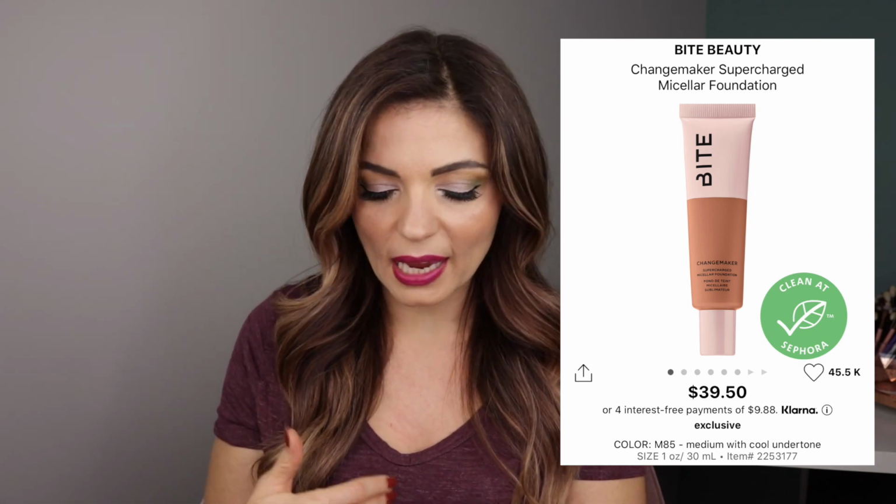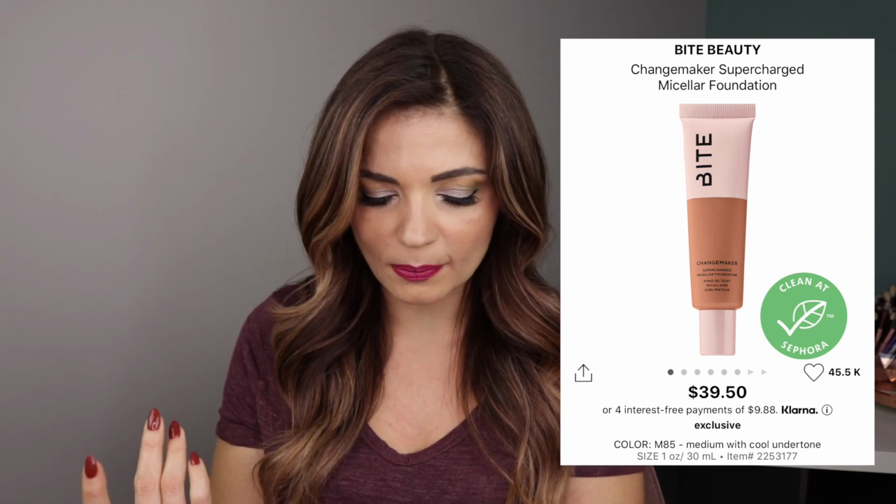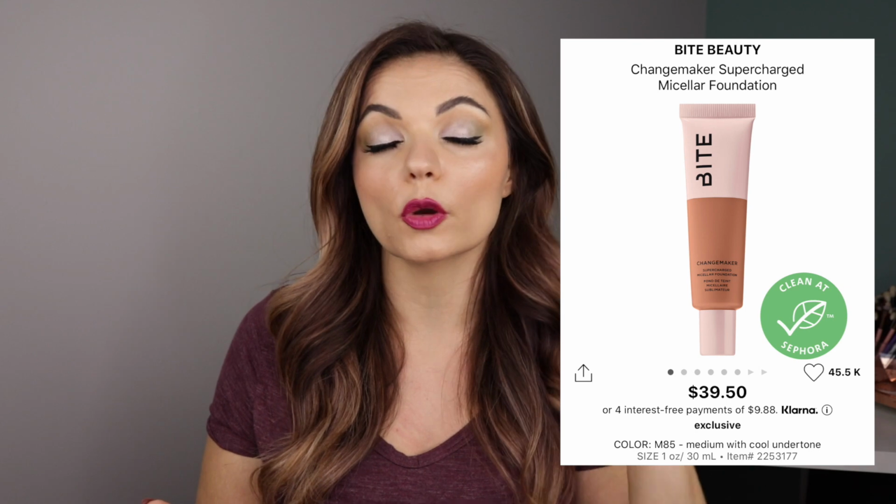It has a satin, really skin-like finish. I don't think that it's overly glowy, but it really is very pretty. And honestly, I think the price is about right. It's $39.50 for a full ounce. I love the tube that it comes in. It's simple and beautiful, and I think it looks really good. So you guys can get a little bit of a peek. Again, I did feel like it was a little bit light, so I went in with a bit of cream bronzer to balance that out around the perimeters of my face.